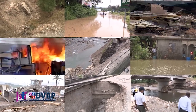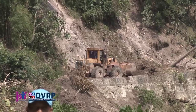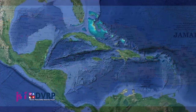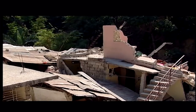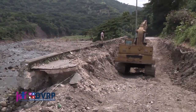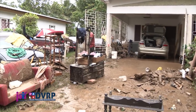Disasters are expensive, costing life and property and a great deal of money for cleanup and repairs. For Jamaica, our small size, location and topography means that the country is especially vulnerable to earthquakes, hurricanes and floods. While it's difficult to prevent these devastating events, there are things that can be done to reduce the damage.